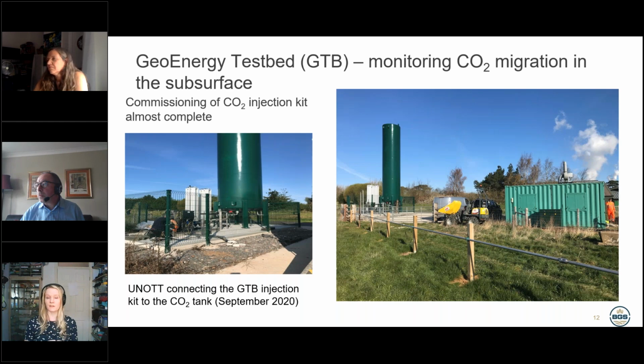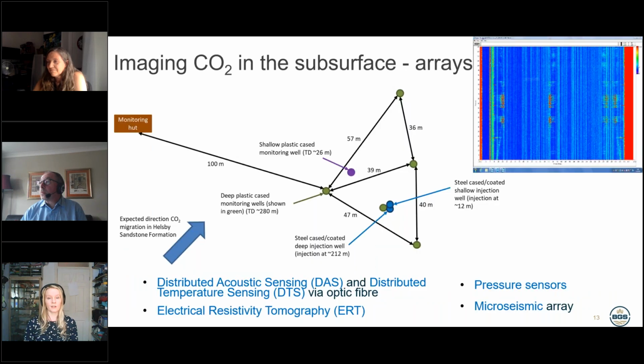So we have 2 injection depths. The lower well will be used to study migration using downhole sensors, and the upper well will be used to study leakage using surface sensors. So we have an array focused around the 2 small injection wells, and we've got a very tight array because we're doing electrical resistivity tomography, which requires the wells to be close together, and is also the reason why the casings are plastic. So we've got our deep wells, we've got microseismic in this well, and we've got a shallow well here, which we're hoping will see some of the CO₂ coming through the shallow aquifer.